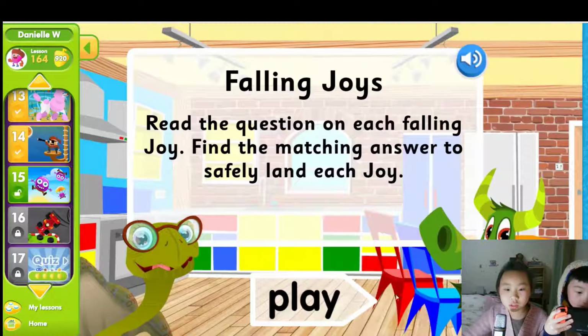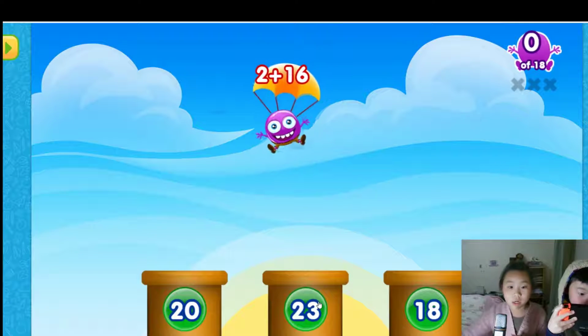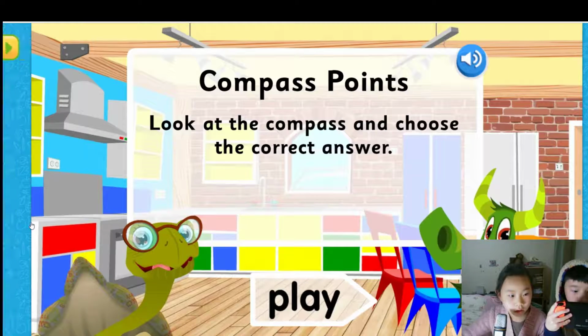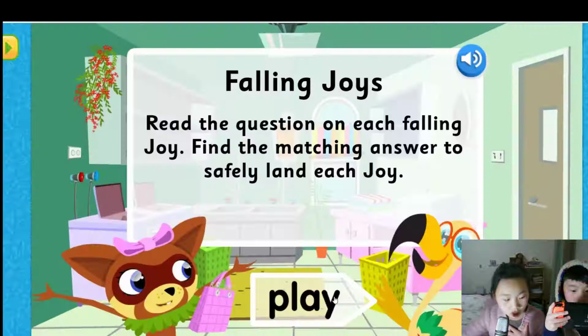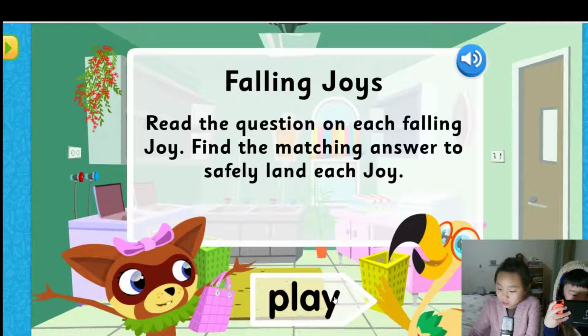Next, falling joys. Falling joys! I was talking about joys. What is this? Oh, what is this? Compass points. Look at the compass and choose the correct answer. I can do this. Can I take a breather? I might need falling joys. Read the question on each falling joy. Find the matching answer to safely land each joy.